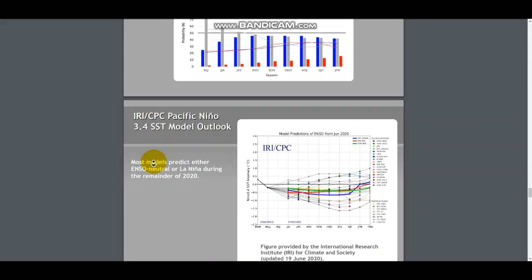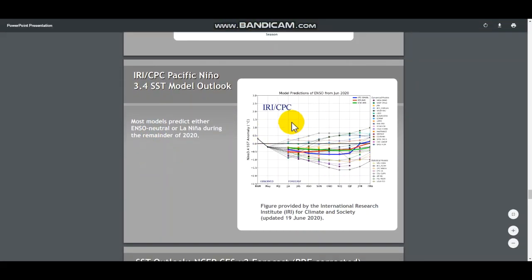And notice that these are the models by the Climate Prediction Center, the Nino 3.4 sea surface temperature model, and you can see that right now we are getting close to La Nina. We are in the lower part of the neutral, and you can see that anywhere below that line is La Nina, and you can see some models definitely dip below that. They are trending further and further to the south with each update, and this was last updated June 19th.